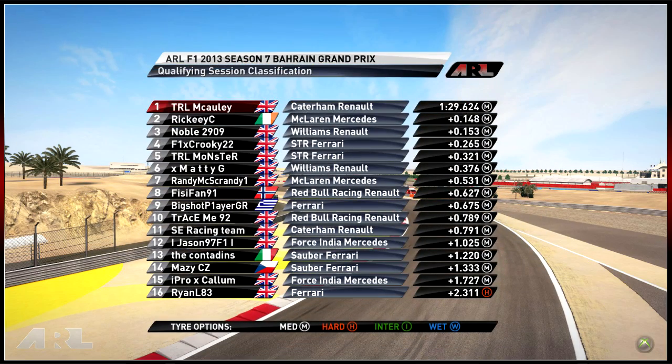Now let's take a look at how they'll line up for the Season 7 Bahrain Grand Prix. It's a rather topsy-turvy lineup, with TRL Qualy taking a shock pole position, but not in the Mercedes. As there was a graphical glitch for TRL Qualy after the patch came out for F1 2013, it meant that the Mercedes was unable to be used, meaning that Macaulay and his new teammate SE Racing Team, which we'll explain briefly in a moment, have to drive in the catering for this race.